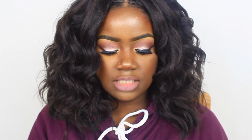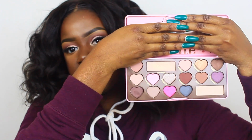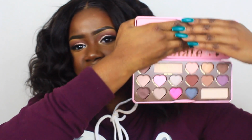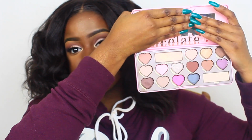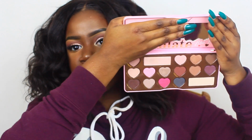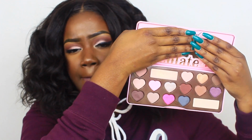Another palette that I purchased this month is the Too Faced Chocolate Bon Bons palette, and you guys have probably already seen me use this, but I purchased this at the beginning of the month and I knew that I had a few more items coming in. I just could not wait to use it. So yeah, I really like this. I hope the reflection is not blinding you, but yeah, I really do love this palette. It's such a pretty palette.